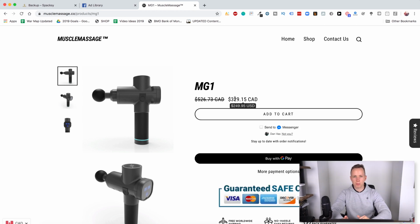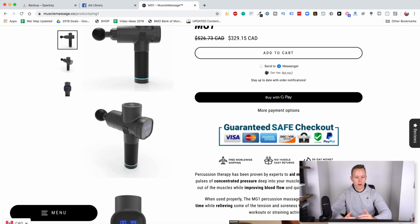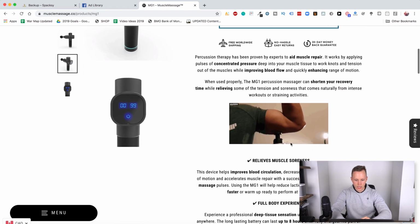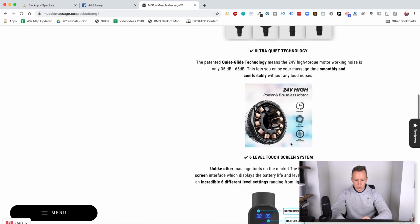Because if you're selling a product for $20 as opposed to $250, it's going to be much harder to convert well at the $20 mark, just because you have to be better at Facebook ads if you want to sell something at $20. It's not always the case. It doesn't mean that you have to always sell super expensive products, but I'd rather sell more expensive products, because then it gives you more room for Facebook ads. So the sales page looks really, really great.